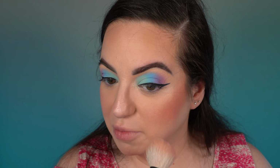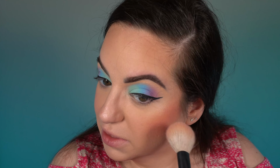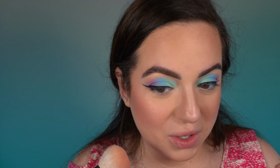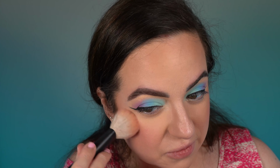Oh my gosh, a lot more pigmented. Oh no, a lot more pigmented. At least throughout the day I'm not gonna be like, okay, one side is a different color than the other, except I am. Wow, this side is so much more pigmented. Yeah, you have to take a light hand with the melt. I'm gonna have to mix them, otherwise I'm gonna look crazy for the rest of the day. Not that I'm going anywhere.